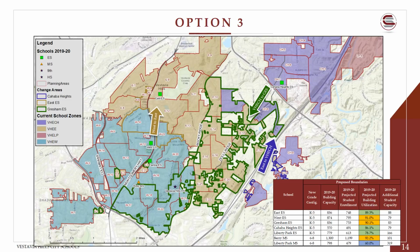Here's our change map for option 3. Again, the green outline is the boundary for the change area for Gresham. If we go over to those detached areas within west, we've got the same ones that we had previously in the other 2 options, plus we have an additional area that's right around the central site that would be zone 2 Gresham in this one.